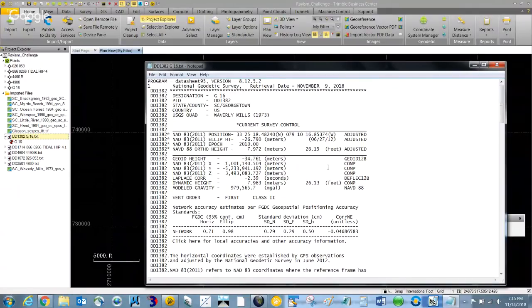So the idea is if we're doing a control survey to establish new points, we would want to check into existing control to assure that we're on the same datum and that our values would be produced in the same reference frame as the existing control. This is a first order leveled benchmark. That's a nice point to check to. And here's the horizontal, here's the three-dimensional positional tolerance on that point.